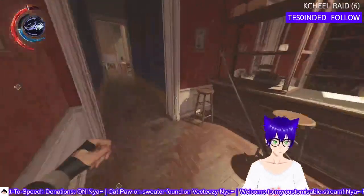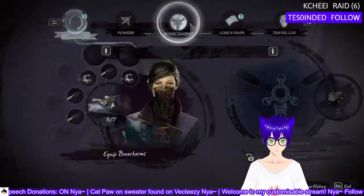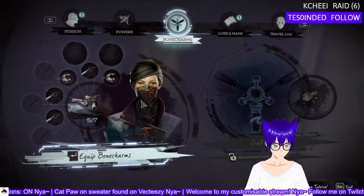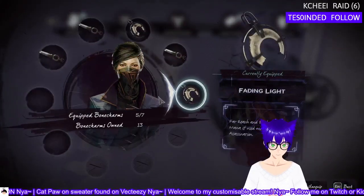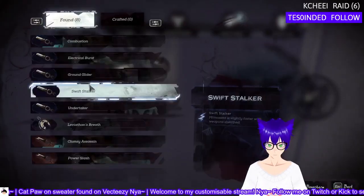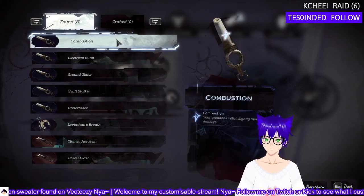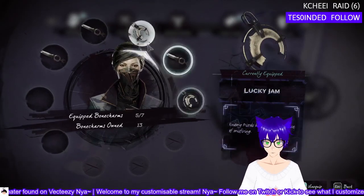Oh no, I did, yeah. Wait, it was a bone charm, wasn't it? Why hasn't it come up then as a yoke? Craft and equip. There's a slot. Combustion. I wish it would also tell you which ones you have as well.